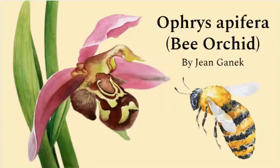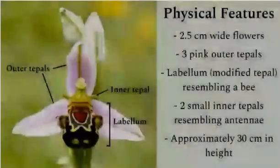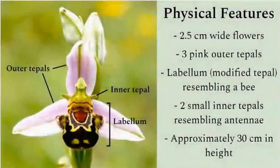It's a tuberous perennial orchid and it's in the family Orchidaceae. Bee orchids have several small flowers. The flowers are about 2.5 centimeters wide, pale green, brown, and pink in color with yellow bee-like markings.